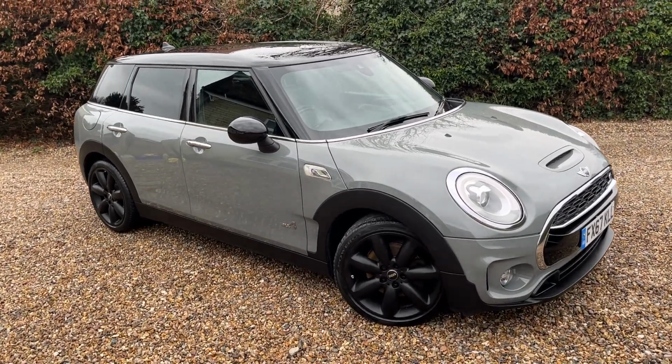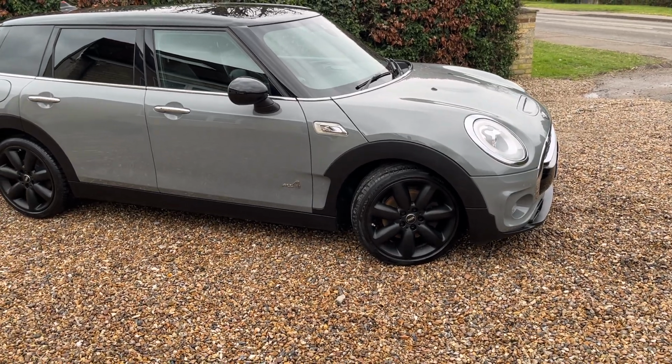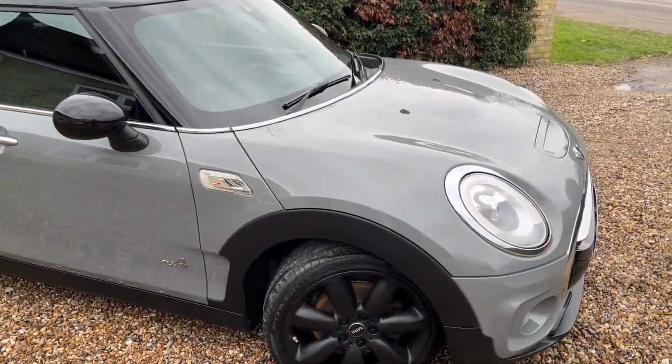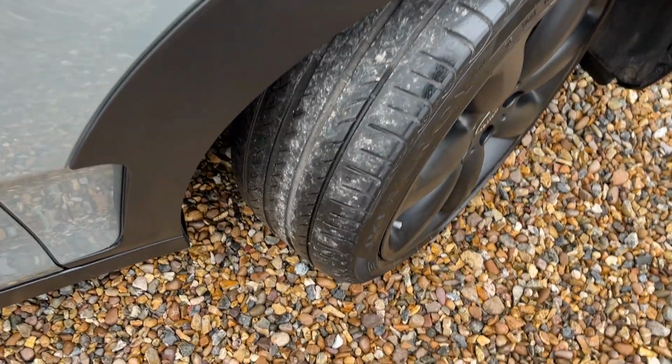So finished in Moonwalk Grey, which I think looks amazing. You've got these lovely black wheel arches and wheels with it, and black, you know, the roof and what have you. Alloys are all good all the way around. We've got good tyres all the way around.